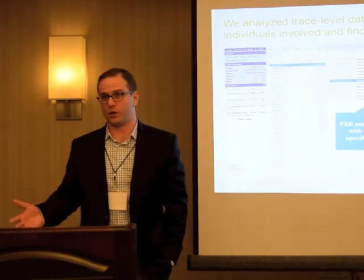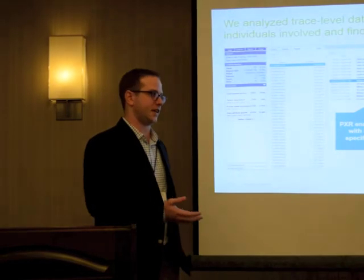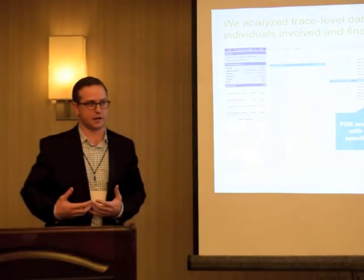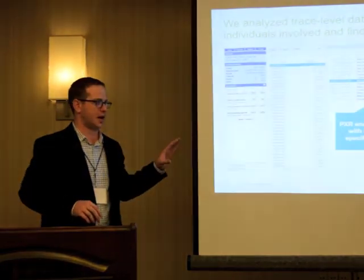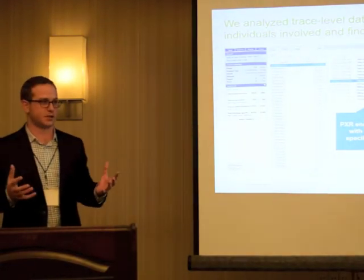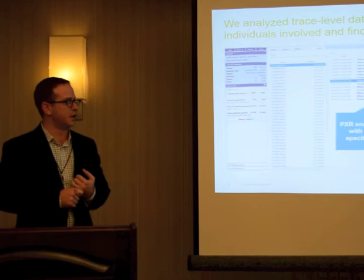So that's just an overview of Process X-ray. There are a lot of other tools out there that do very similar things. They often require you to do an extract of data and then play with it in Excel and drop it into tools on top, like QlikView and Qlik Sense, which are great tools for data visualization and manipulation.